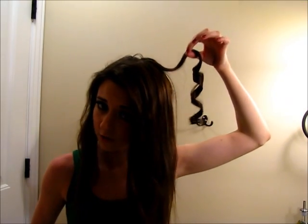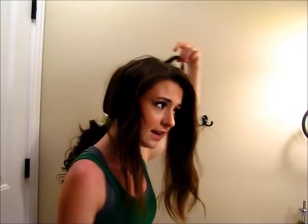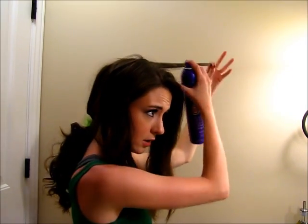So these curls I'm going to do a little bit looser, as you can tell. It's looser than some of the other curls that I've been doing. I'm not going to tease this top section of my hair because I want to be able to brush over my whole head and kind of smooth away any of the teasing so that you can't see it. And if you tease the very top section of your hair, you're going to be able to see it. So, I'm going to avoid that.